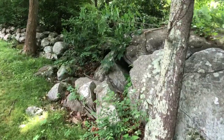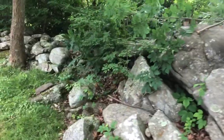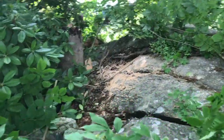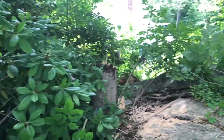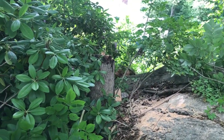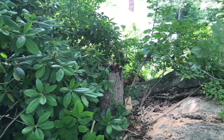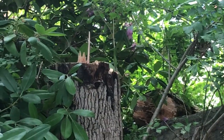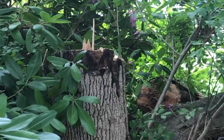Just so you get an idea of where I was standing when I was cutting that tree. I was up on top of this rock wall. It's really slippery, dangerous situation there. And like I said, that stump was really, try to zoom in for you, that stump was really rotted and pretty dangerous.